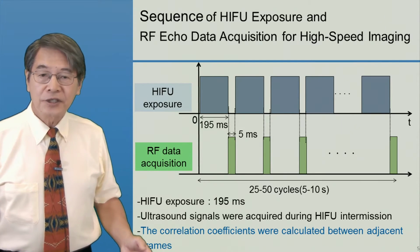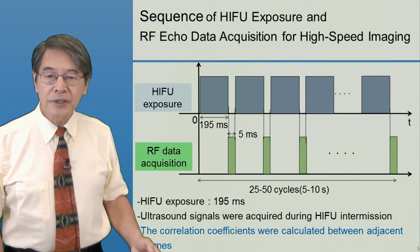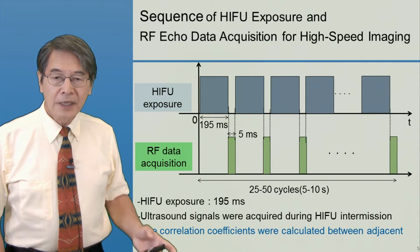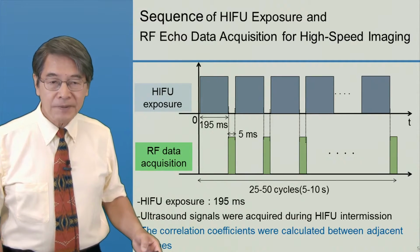This is a typical sequence of HIFU exposure and RF echo data acquisition for high-speed imaging. Here, the HIFU exposure duration is more than 97%.